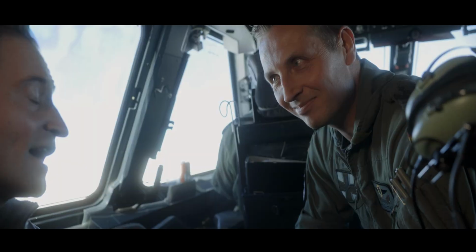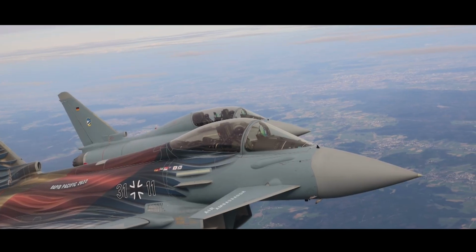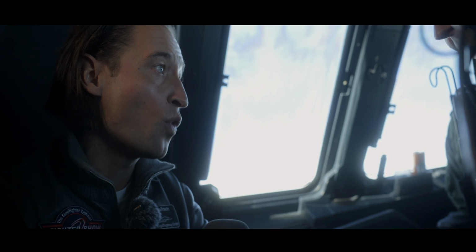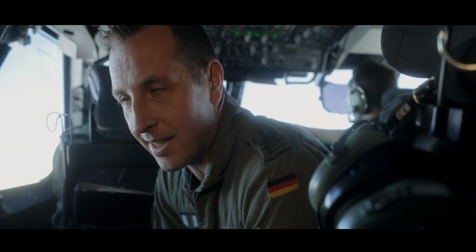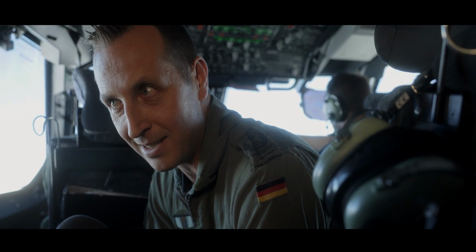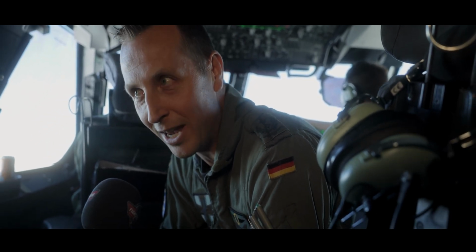Sounds great. Now, last year the Luftwaffe did Rapid Pacific, which was going to Singapore within 24 hours. This year it's Rapid Viking. Is there any difference if you're doing those rapid deployments either to Asia or up to the High North? Yeah, it's a little bit of difference due to the distance, of course. I mean, it's a 4-hour flight to Iceland, but it's a multiple hop to go to Asia.